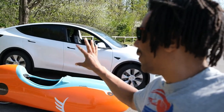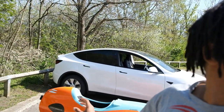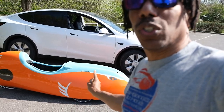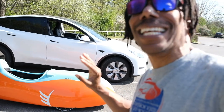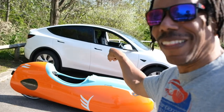So the question that's been intriguing me and quite a few of my friends is, with the self-drive thing on the Tesla, what do they call it? Full self-driving mode in the Tesla, will it be able to spot a human-powered vehicle on its computer system and take evasive action? So I'm going to be the crash test dummy in the Snoek, and then my mate will be driving that, and we're going to see what happens. This should be fun. Stay tuned. I'll show you around the Tesla and the bike.